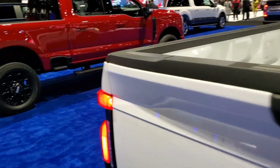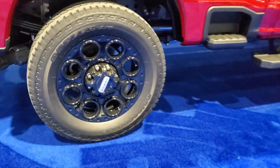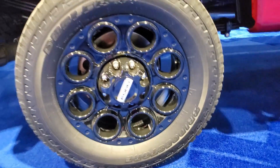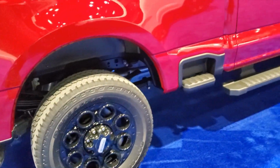Oh, look at these wheels. My gosh. It's almost like a... looks like a revolver. Or an Alfa Romeo. Take your pick.